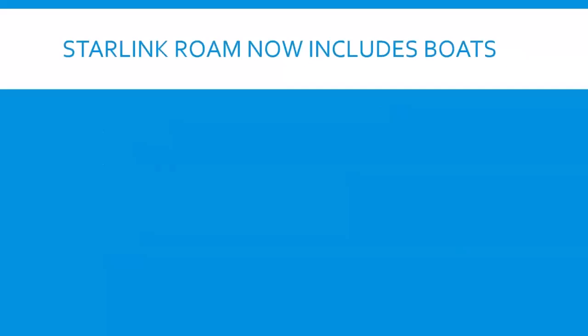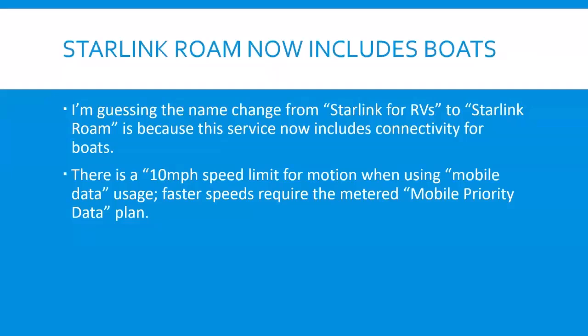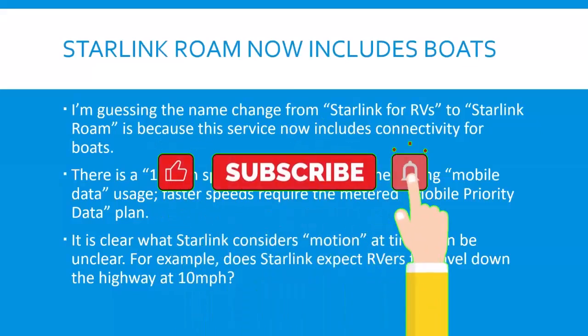Starlink Roam now includes boats. I'm guessing the name change from Starlink for RVs to Starlink Roam is because this service now includes connectivity for boats. There's a 10 mile per hour speed limit for motion when using mobile data usage. Faster speeds require the metered mobile priority data plan. It is clear what Starlink considers motion at times can be unclear. For example, does Starlink expect RVs to travel down the highway at 10 miles per hour?